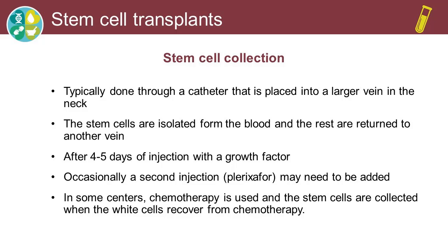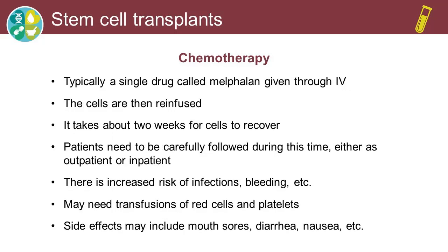But essentially, what the machine does is it separates out the stem cells, and all the other cells and the blood are returned back into the bloodstream through a different vein. Now, once the stem cells are collected and you proceed to transplant, we give a mega dose of chemotherapy of a drug called melphalan. It's given IV, and after a day or two of that, then we reinfuse the cells. Now, this high dose of chemotherapy, we hope, would destroy the majority of the myeloma cells, even though it cannot get rid of 100% of them.